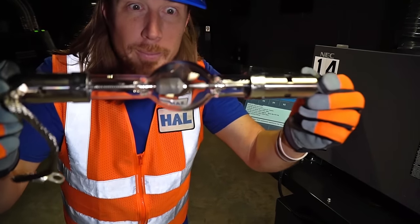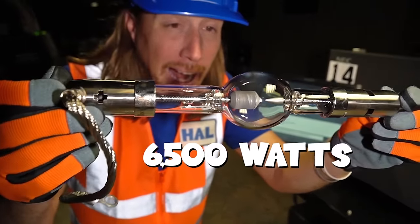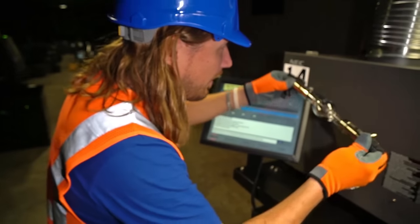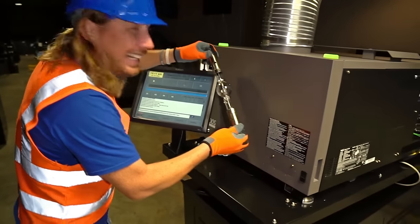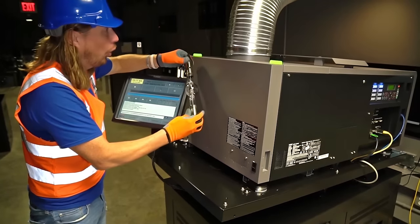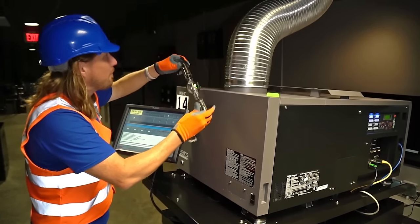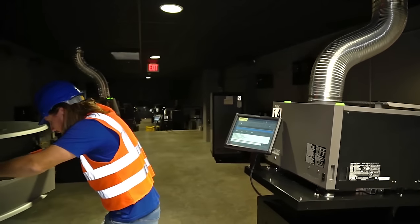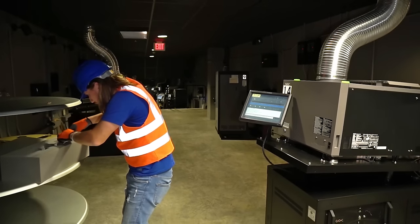This light bulb, it's over 6,500 watts. Oh, that's really bright. And it's inside of the projector and it gets really, really hot. So you gotta make sure that it stays cool. And that's what the exhaust vent there is for. Let's put this back because we don't want it to break. Right in there, just like that.